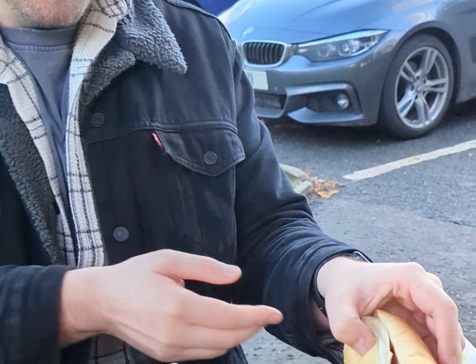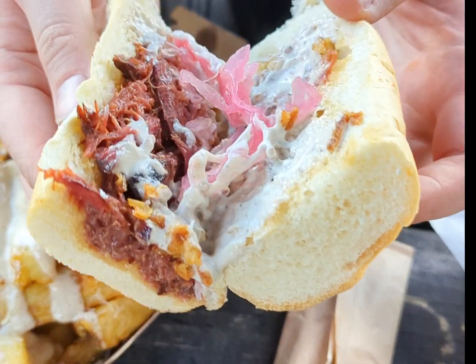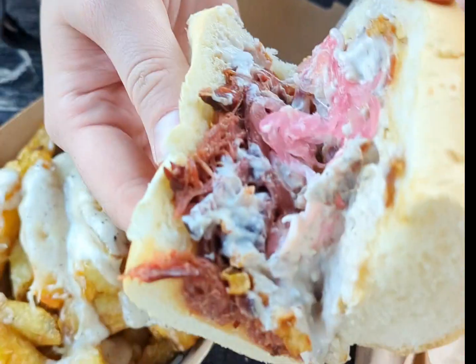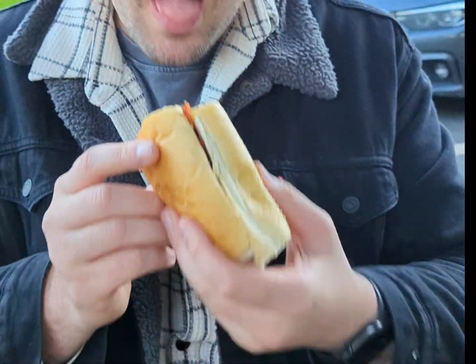I'm looking at this brisket dog. It's smiling at me. I mean, just look at all the stuff you get out of it. Just the right amount of sauce to meat ratio. Let's get stuck in.